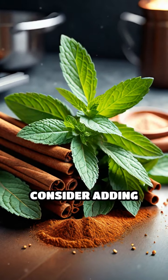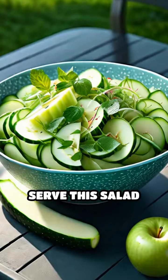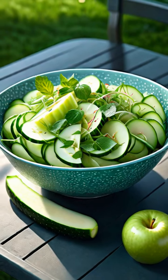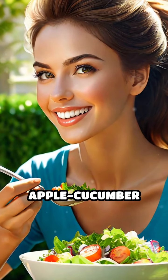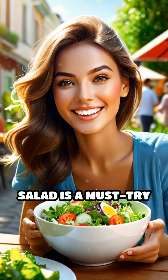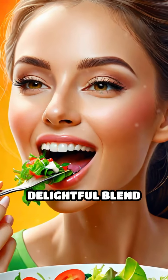For an extra twist, consider adding chopped mint or a sprinkle of cinnamon for added flavor. Serve this salad chilled for a revitalizing treat on a hot day. Perfect as a side dish or a light lunch, this apple cucumber salad is a must-try recipe that celebrates freshness and nutrition. Enjoy the delightful blend of tastes.